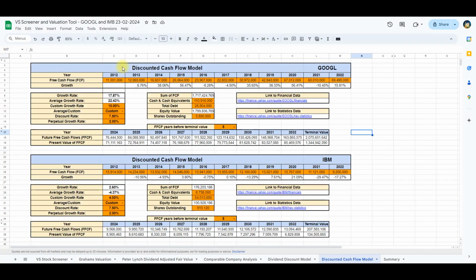Our final stop on this intrinsic value journey brings us to the discounted cash flow model. This model values a stock by estimating its future free cash flows, discounting them to present value using a chosen discount rate. It then factors in total debt, adds cash and cash equivalents, and divides the result by shares outstanding to determine the intrinsic stock value per share. For Google, we can source the necessary data from Yahoo Finance, including cash and cash equivalents, total debt, shares outstanding, and free cash flow data available online.